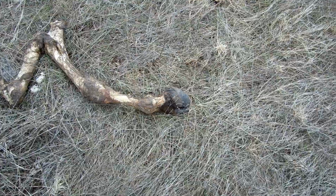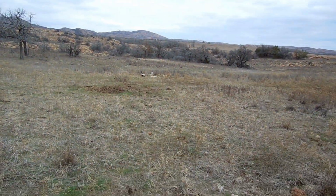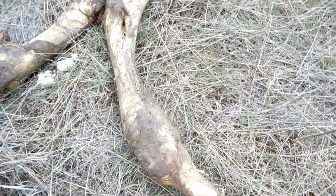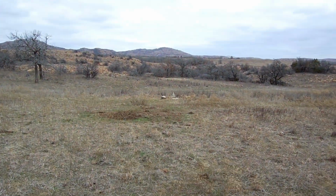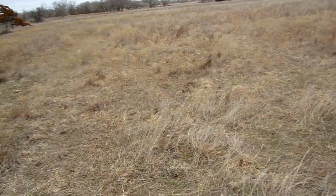Wow. Yeah, it's buffalo, obviously. About 50 feet, it's over there. I'm right here. See the hoof, and it's still got some of the buffalo. See the brown fur attached to it. I wonder what ate this thing.